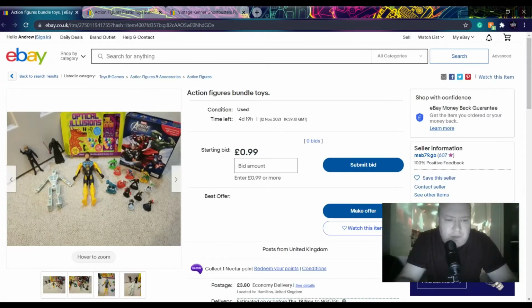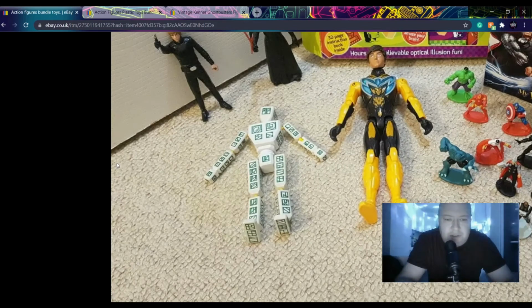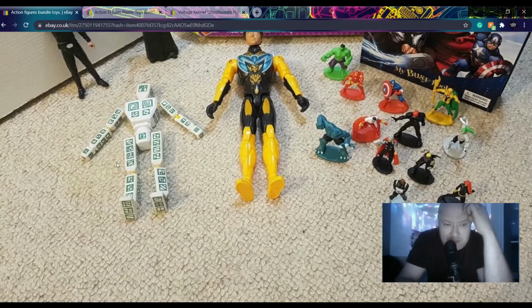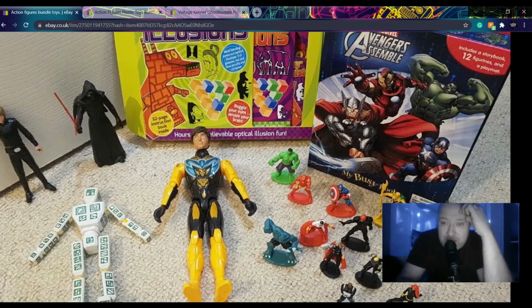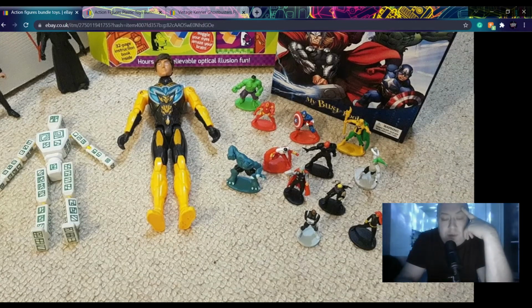Let's have a look at this next one. This one is an interesting one because this has been put together with a busy book on it. It's got an Optical Illusions box set and some figures. There's a nice little selection of stuff there that could cover various things. So we've got Luke Skywalker, we've got Kylo Ren, we've got that dude, and this dude with squares on him. I'm lost now. We've got the box at the back, and we've got the busy book, which contains a storybook, 12 figurines, and a playmat.